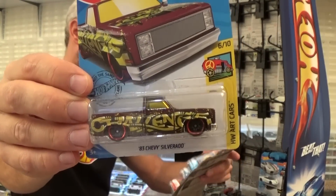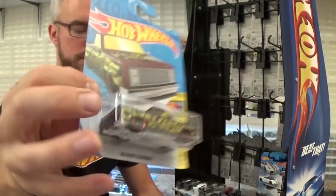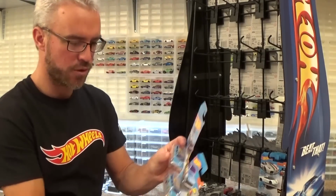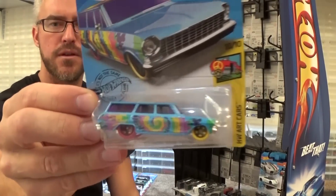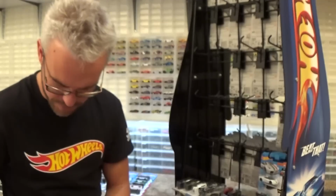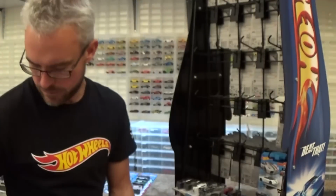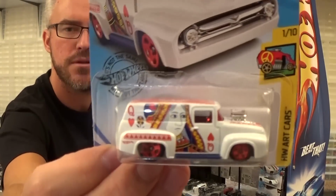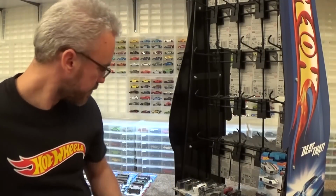And we're into the Hot Wheels art cars. For me, these paint jobs are hideous. I don't like them, but if I like the casting, I'm buying it. I've got a short card and a long card here of the 64 Chevy Nova Wagon. That bizarre blue psychedelic paint job and multicolored wheel arrangement. It also is in psychedelic red, acid trip red. And then we've got this cool 56 Ford F100. I just found that one with the Queen of Hearts on it. Like a playing card. So that was neat.